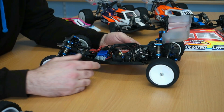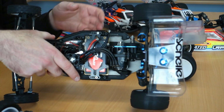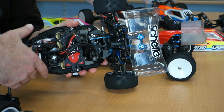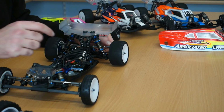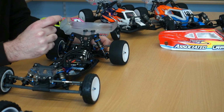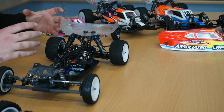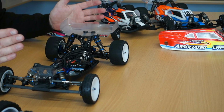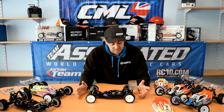So one of the other parts that's changed, you can see on the B6, how well you can see that in here, is the C-brace. Now on the B6.1, that is a complete change. So where the screw holes were on the outside of this C-brace, they're now on the inside of the C-brace. It's the same pills, the same inserts that go in it to adjust all your angles at the back, do your anti-squat, do your toe in and toe out. That's all exactly the same, so those are interchangeable between the two cars.